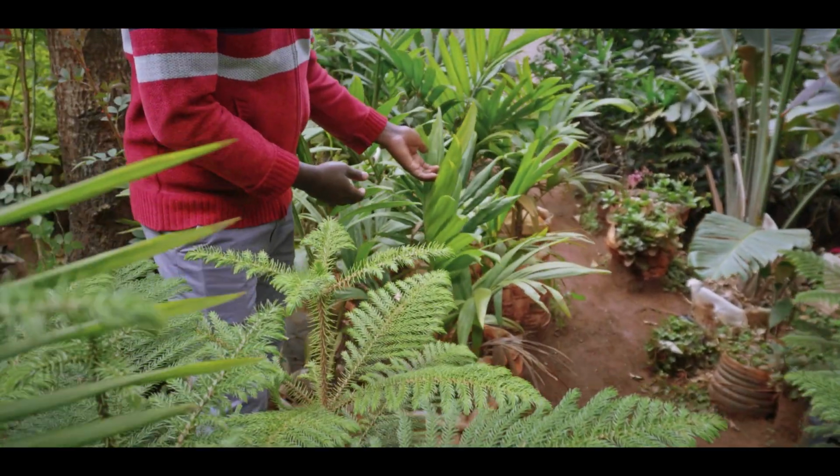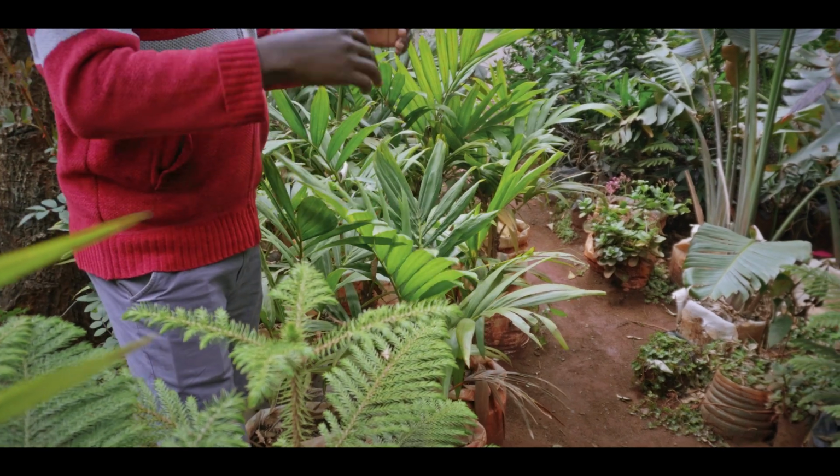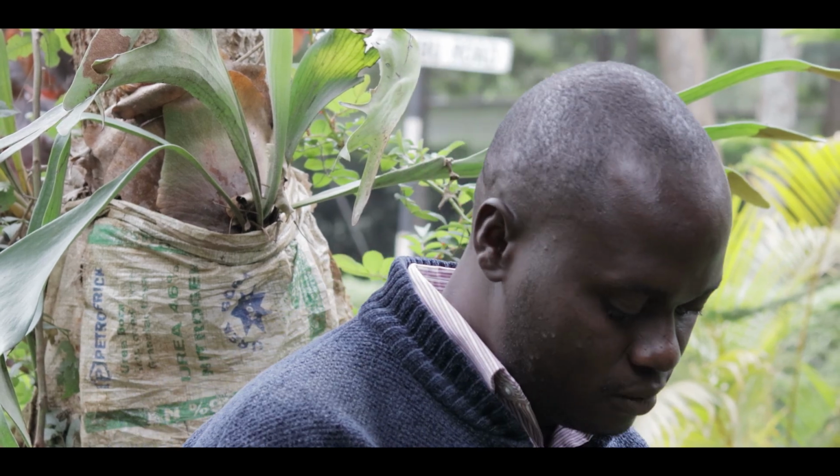And then we have trees like palms. These are young royal palms. There are different types of palms. This one you can grow outdoors, maybe outside the gate or just inside at the center of the garden. Nice plant. Most of our clients love it because of the way the trunk grows so gigantic.